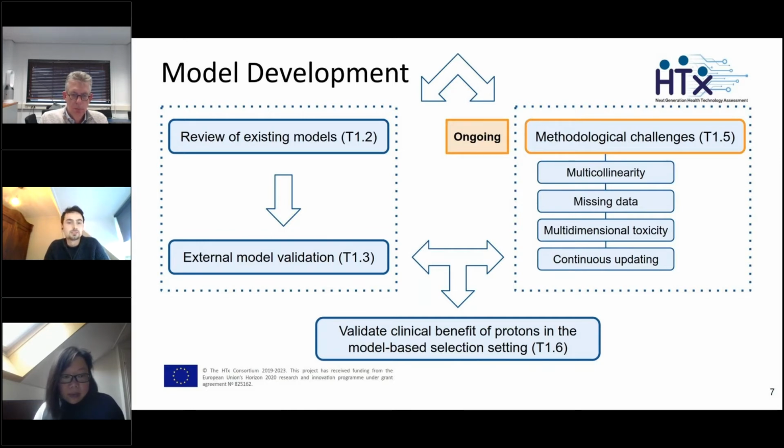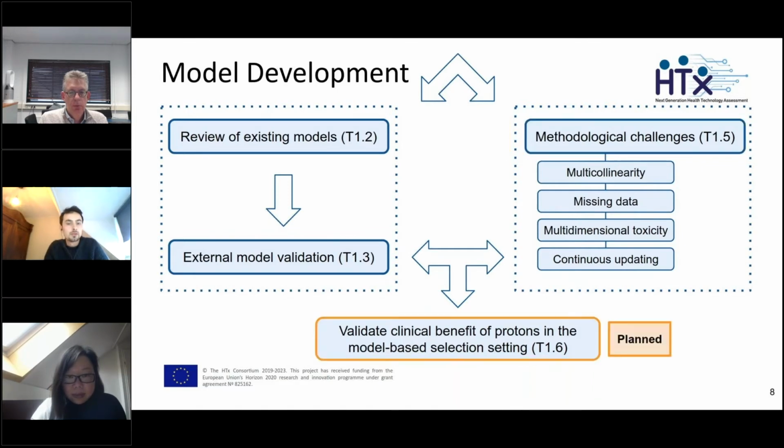And the final goal is to combine these two paths and come to a set of most promising models that would be usable for the validation of the clinical benefit of protons via the model-based selection procedure. So I'll first discuss the different challenges that there are when developing these NTCP models.